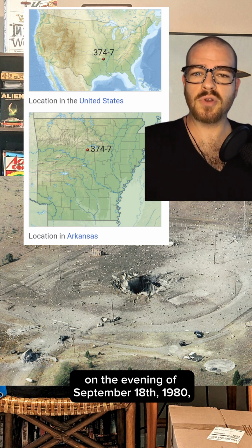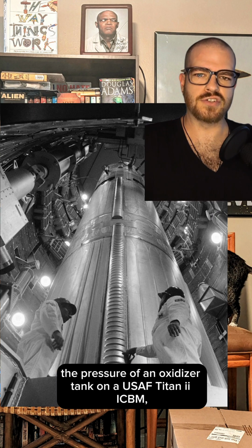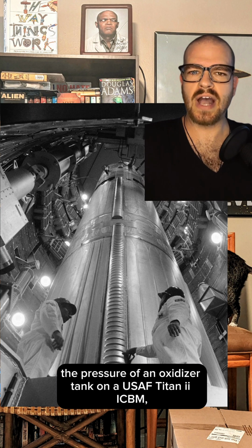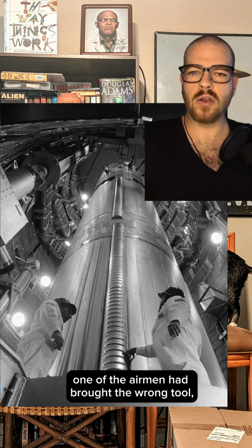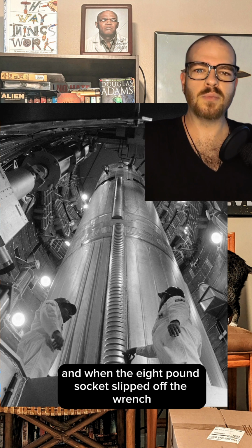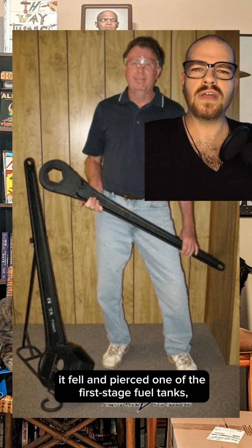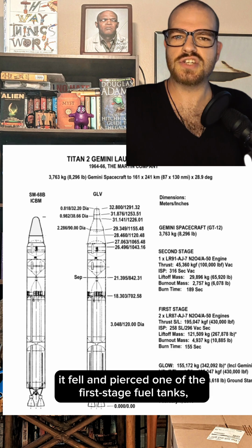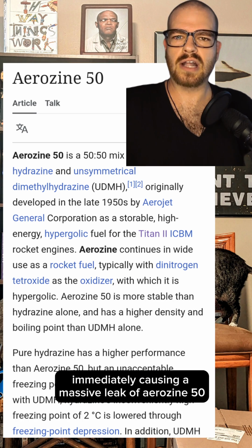On the evening of September 18, 1980, two airmen were checking the pressure of an oxidizer tank on a USAF Titan II ICBM inside a silo at the launch complex. One of the airmen had brought the wrong tool, handling a ratchet rather than a torque wrench, and when the 8-pound socket slipped off the wrench at a height of 80 feet, it fell and pierced one of the first stage fuel tanks, immediately causing a massive leak of Aerozine 50 rocket fuel.